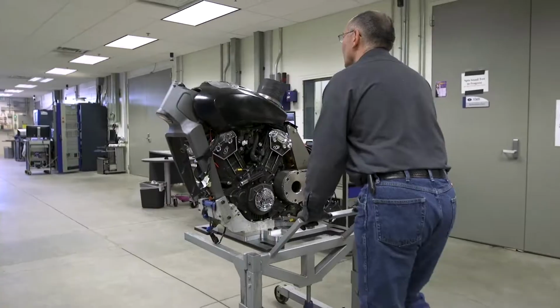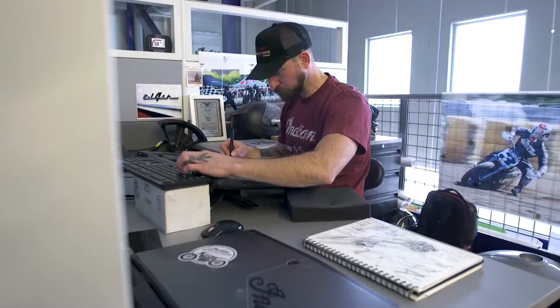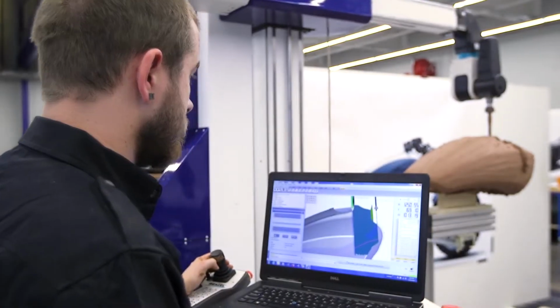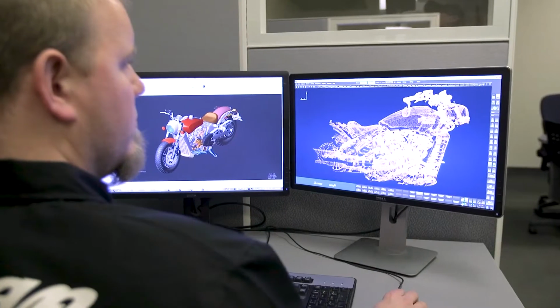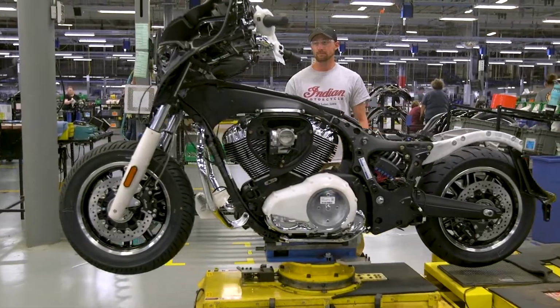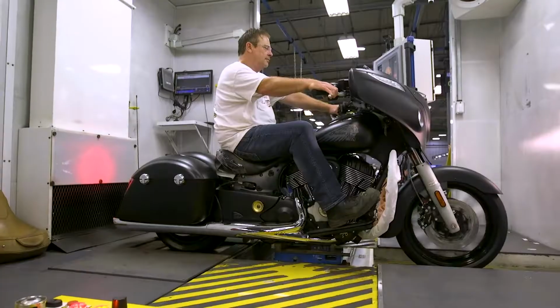Indian's engineers are like motorcycle mad scientists. They're all lifelong riders that pride themselves on delivering bikes that perform at the highest level. It doesn't matter if it's a Scout, an FTR, or one of these big boys. If it's coming out of their factory, it's gotta be able to shred.